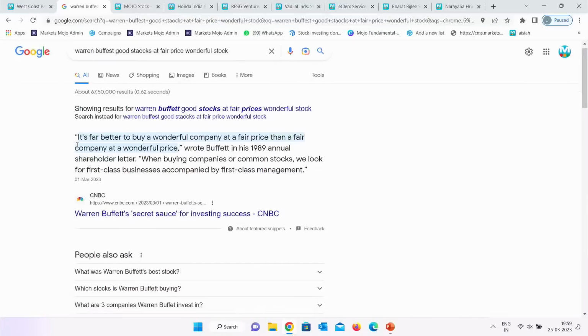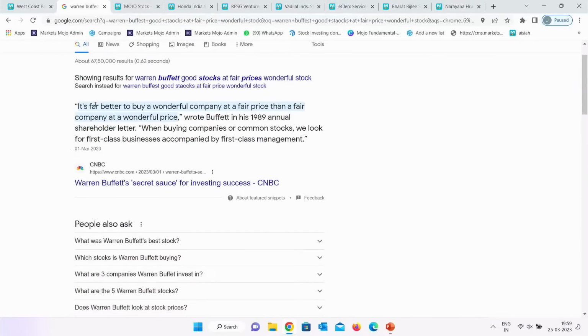Okay, if you just share my screen for a second. So I found it on Google. This statement by Warren Buffett: It's far better to buy a wonderful company at a fair price than a fair company at a wonderful price. When I talk about Yes Bank, I can say it's like a fair company, ज़्यादा कुछ खास नहीं और price बहुत अच्छा है. But I'll not buy this.